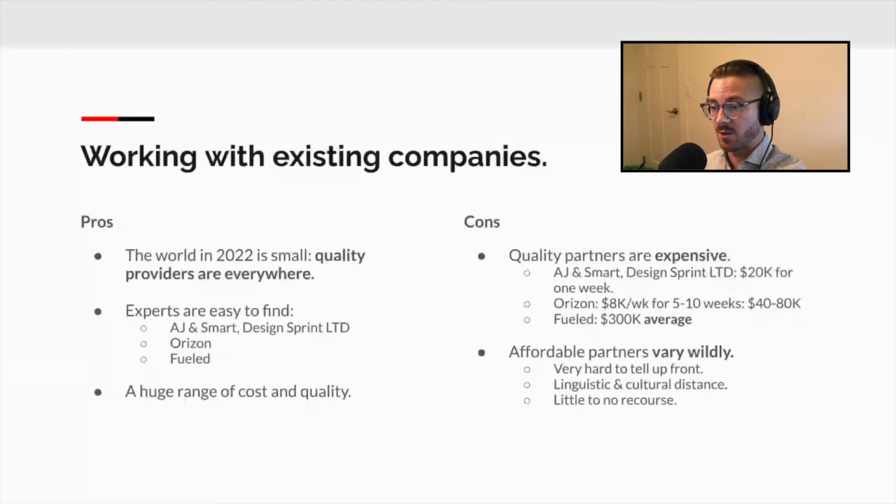And there are experts in this process that are also easy to find. If we're talking about that first week, which is modeled kind of after the Google Ventures Design Sprint, this rapid prototyping and testing week, AJ and Smart and Design Sprint Ltd are two firms that do exactly this. Like literally, they do that first week and that's it. That's their only offer.